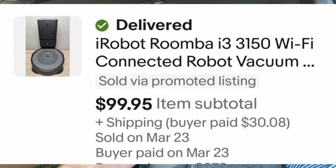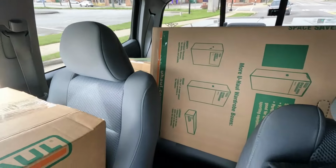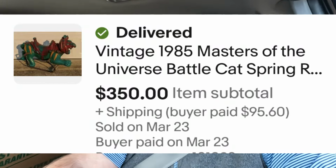So today I've got a lot to drop off. You'll see this box right here. It's got a Roomba i3 vacuum. I paid $25 at the thrift last week and it sold for $99.95 over the weekend. In the back of the car, I've got the Superman statue that I sold for $170, but I've also gotten that big old box, the He-Man Battle Cat Ride-On toy that sold for $350. So that made some really good change over the weekend. Let's go to the thrift store and see if we can find a few things to replenish the store and get this activity back up and running.